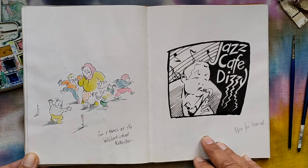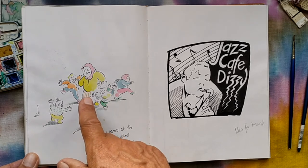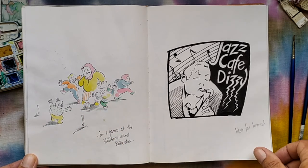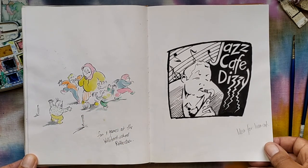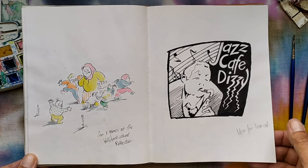Fun and games at the Willy Board School, Rotterdam. I remember that. I was watching these children playing football, and there was a giant child who just pushed all the little ones out of the way and scored so many goals. I have an idea for a lino cut here.